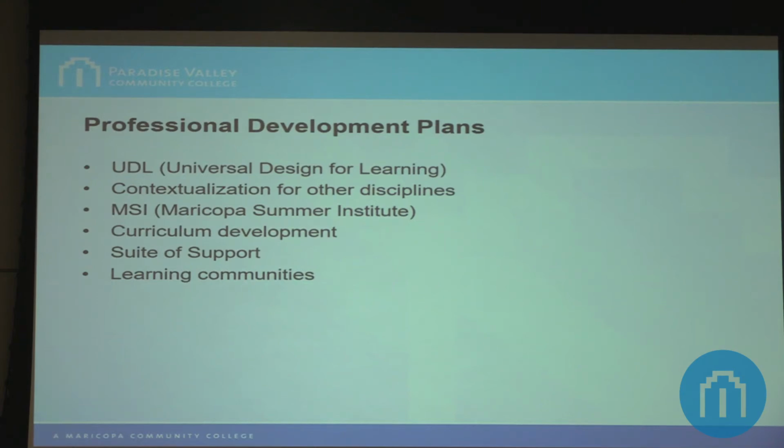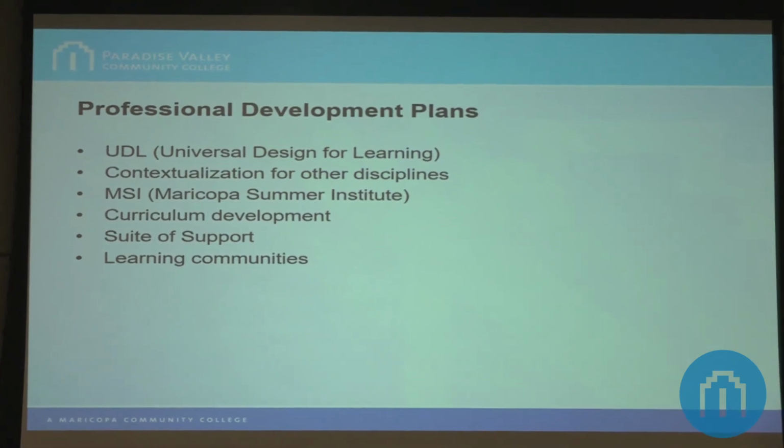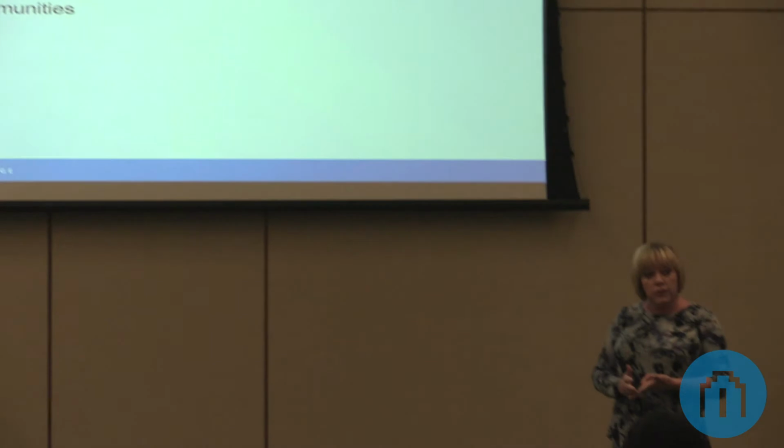Contextualization for other disciplines, because as you've seen on some of the slides, instead of having reading 081 and reading 100, for example, we may now just have reading 100, but it's contextualized within a biology course, or it's contextualized within psychology. But obviously that needs development too. Maricopa Summer Institute, we've had for a number of years, and that's always been a developmental education focus. This summer, it's going to be devoted to coming up with a suite of support ideas, models for that, and rewriting curriculum that hasn't been accomplished during the spring semester.